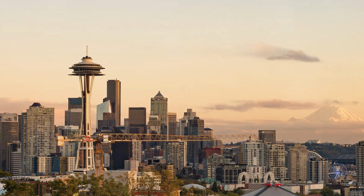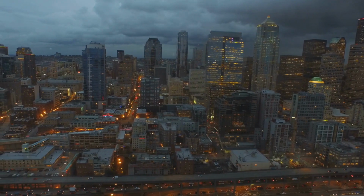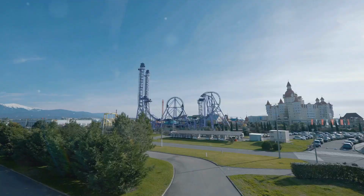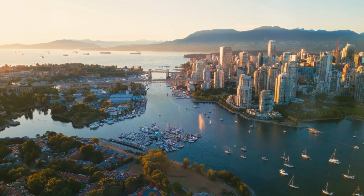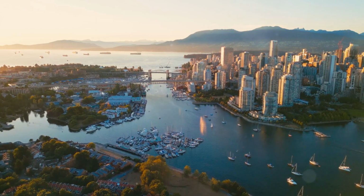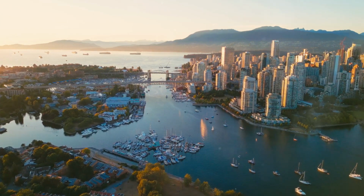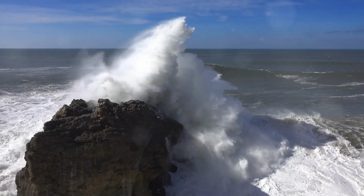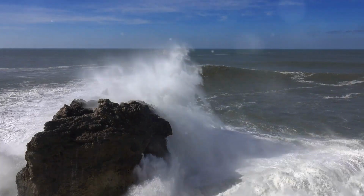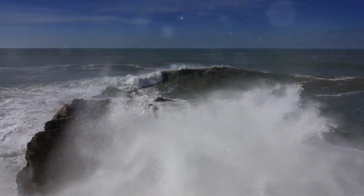Alright folks, so which areas in the Cascadia region are playing geological Russian roulette? Well, first up we've got the coastal areas. If you're living with an ocean view in places like Seattle, Portland, Vancouver, or anywhere along the Pacific Northwest coast, congratulations, you're in prime tsunami territory. When, not if, the big one hits, these areas could be facing waves taller than a skyscraper.